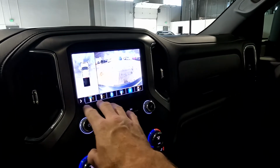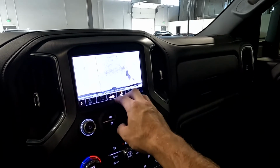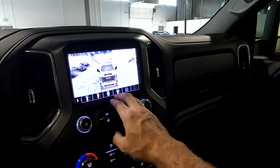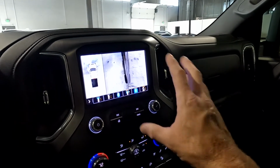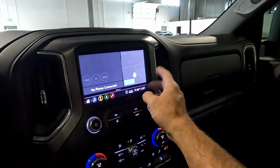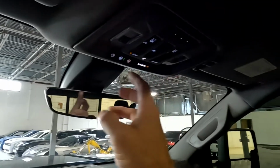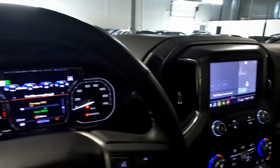for your guides, and then you can jump here to this is your load camera, and then this would actually be your ball and hitch camera. So some awesome views. You can see what's behind you, so you don't have to actually throw it into reverse to see what's going on around you. And then you have your Wi-Fi hotspot, Android Auto, Apple CarPlay, and jump to your navigation right there. And as you come up here, you're gonna have your map reading lights, and your controls for your sunroof and for your power sliding back window. All right, and that about wraps it up for this GMC on the interior.